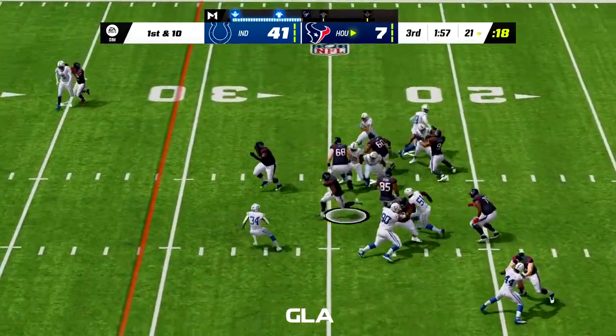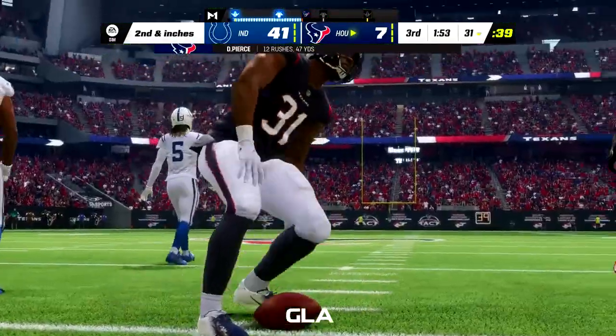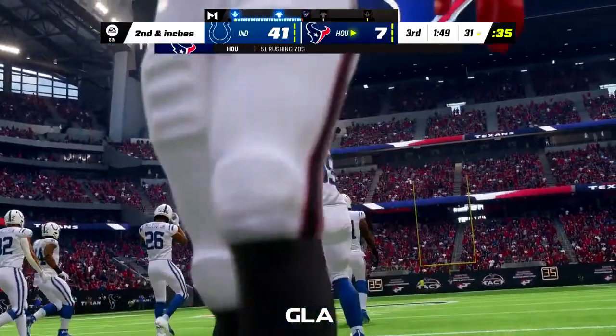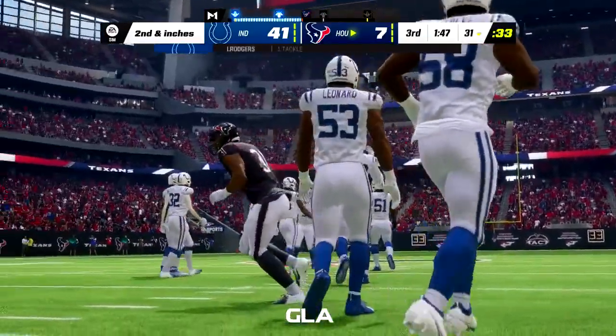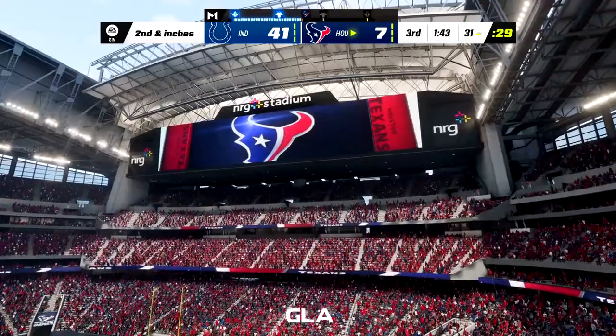They'll start on the ground with Pierce. They showed off the athletic juke. Good little gain there. Not a whole lot of real estate, but a nice carry. It'll be a pickup of 10 yards. And that'll bring up a second and just about a few inches here.